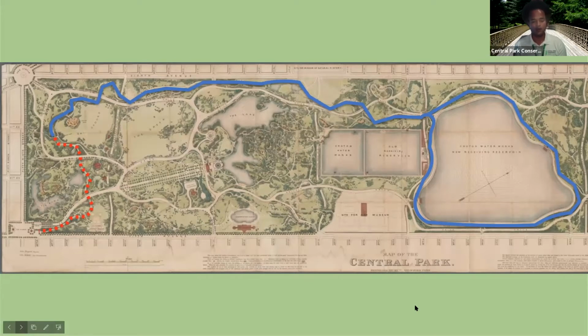This map is from the 1870s. What you are seeing is the full bridle path. The blue line is the path as it exists today. The section of the path marked by the red dotted line was removed in the 1930s. You can see that it used to exit at 5th Avenue and 59th Street, right here by Grand Army Plaza.